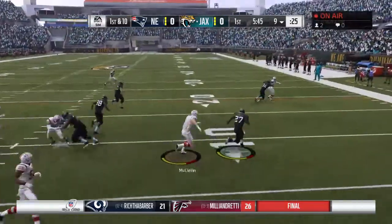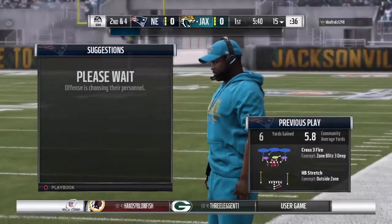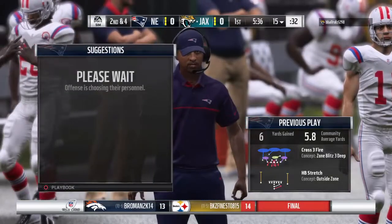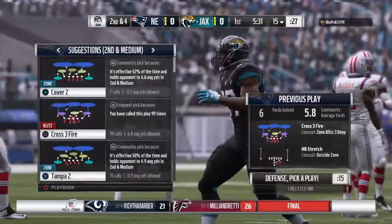On the ground, this is Leonard Fournette. It's a 6-yard pickup, and it gets him to 2nd and 4. Despite the blitz, they're still able to pick up a nice, solid gain. The disadvantage of blitzing often alters the normal spacing and run fits and leaves creases like they were able to exploit right there.